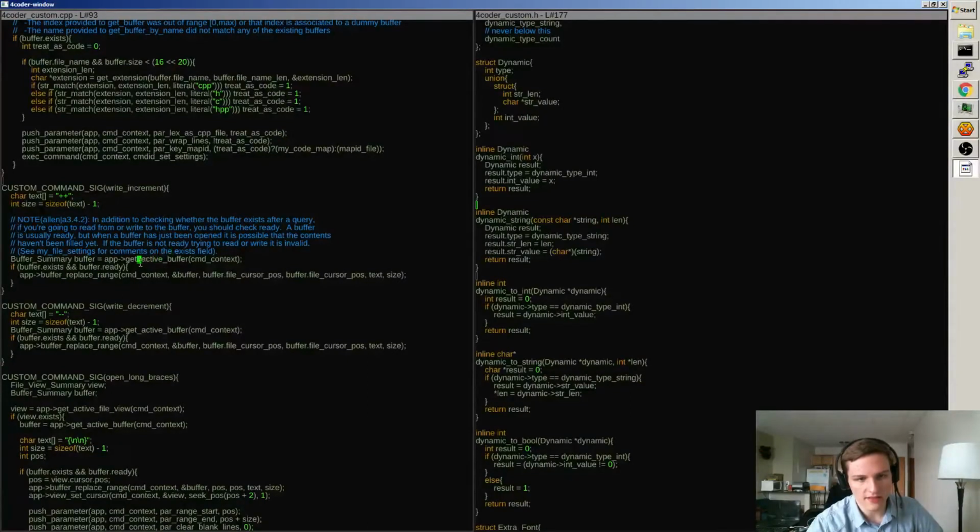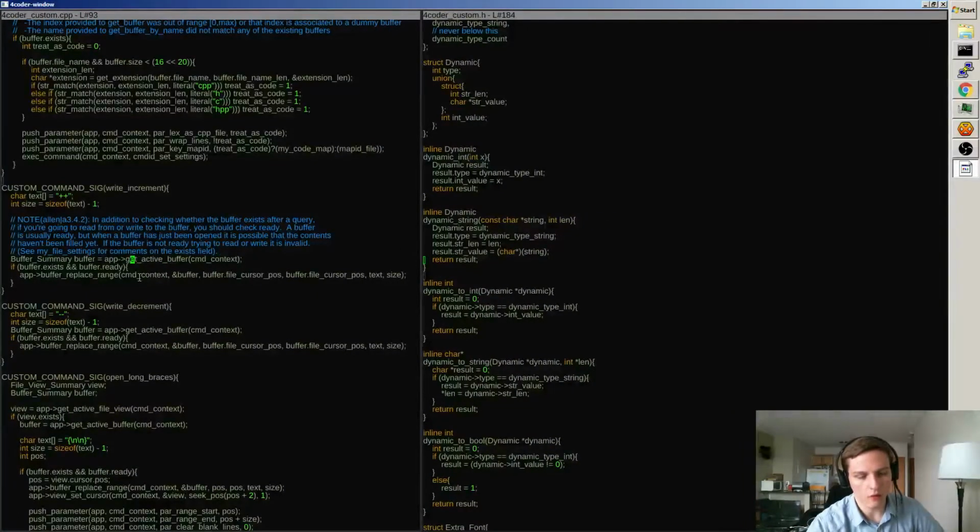So this has been tested. Get active buffer appears to work. It gets the active buffer, which is the one you have your mouse on, the one that's clicked, so you can type in it, and it goes in there and replaces in the range from the file cursor position to the file cursor position. So that makes it an insert of that text, right? So you just say replace range right here, this text. That's the basic idea.